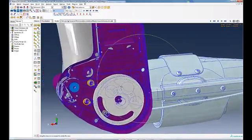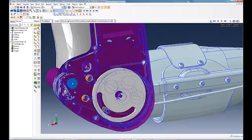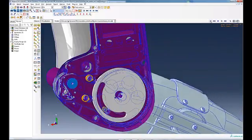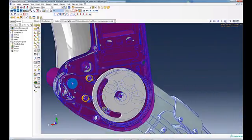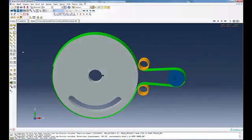Important thing to note here is because we use the SolidWorks associative interface to bring the geometry right in, if we went back to SolidWorks and made any design changes, we would be able to automatically export the geometry right back into Abaqus and rerun our simulation without having to reset anything up.